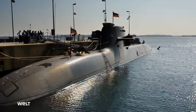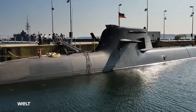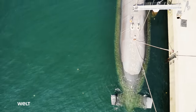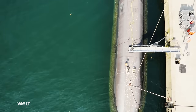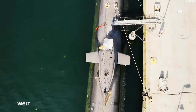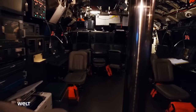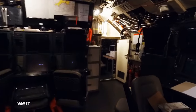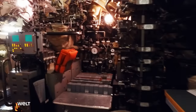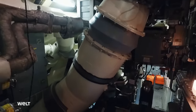U-32 is a Class 212A submarine, the world's most modern non-nuclear-powered vessel type. The hull is made of non-magnetic steel. This makes the submarine almost invisible to military tracking devices and virtually undetectable underwater, even for sonar. 1,500 tons of special steel was used. The interior is pure high-tech, much of it top secret. A submarine of this type costs around 400 million euros.